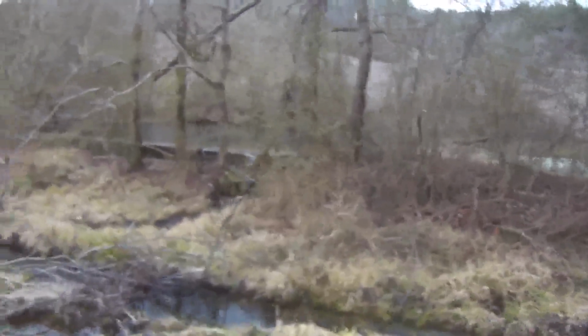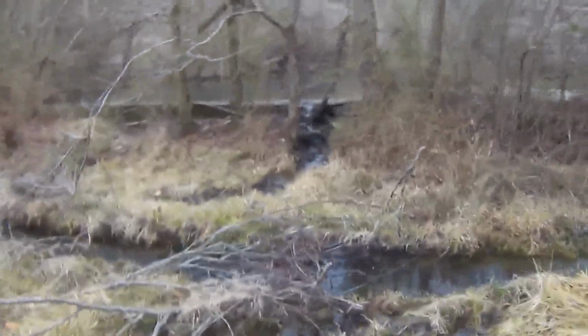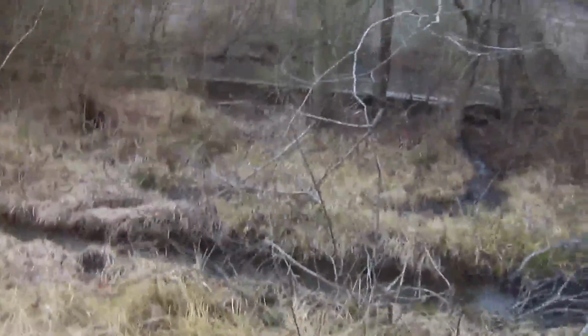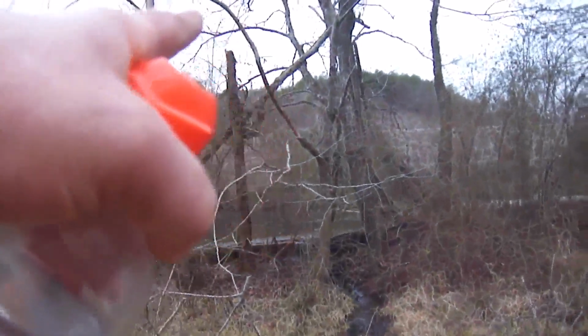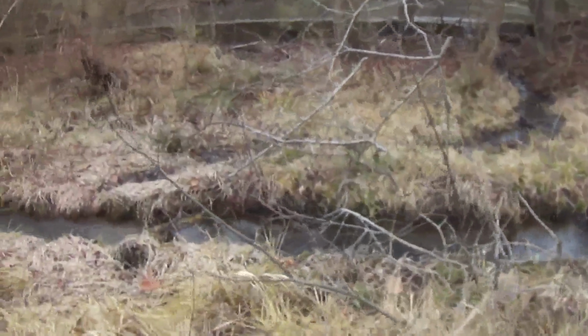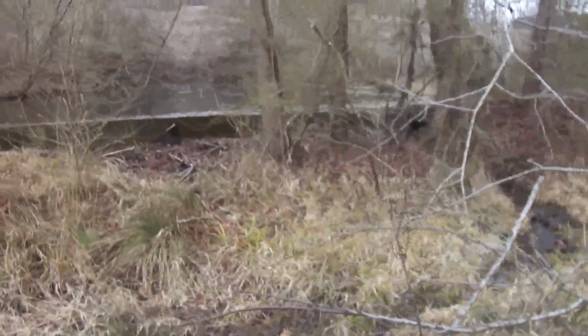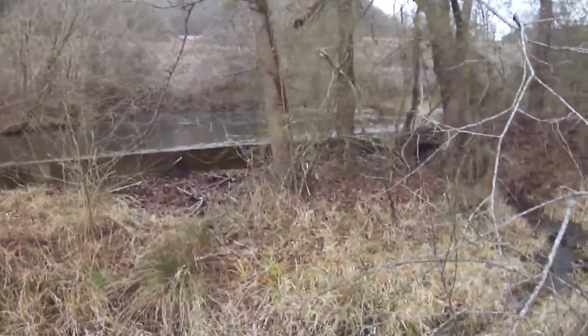Okay, so this is another mine site. We were checking out, we knew it was going to be flooded. It actually went up underneath the rail bed there. And I'm not sure if they put this retaining wall in after they closed the mine, trying to hold the water back.